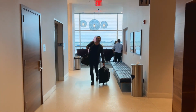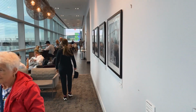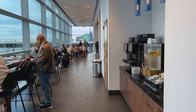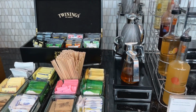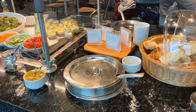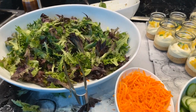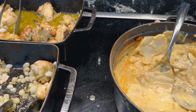The lounge is quite stylish, it has 2 floors, and has seating around the perimeter of the lounge. I suppose this was designed so that guests can have a great view of the tarmac regardless of where they sit. In terms of food, it's buffet-style catering, and we have a selection of soup, mixed greens, asparagus, macaroni, and jerk chicken.